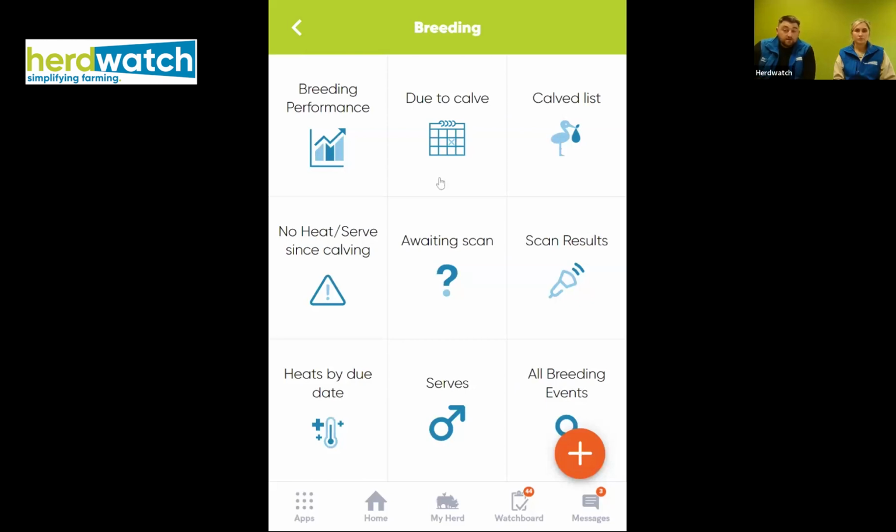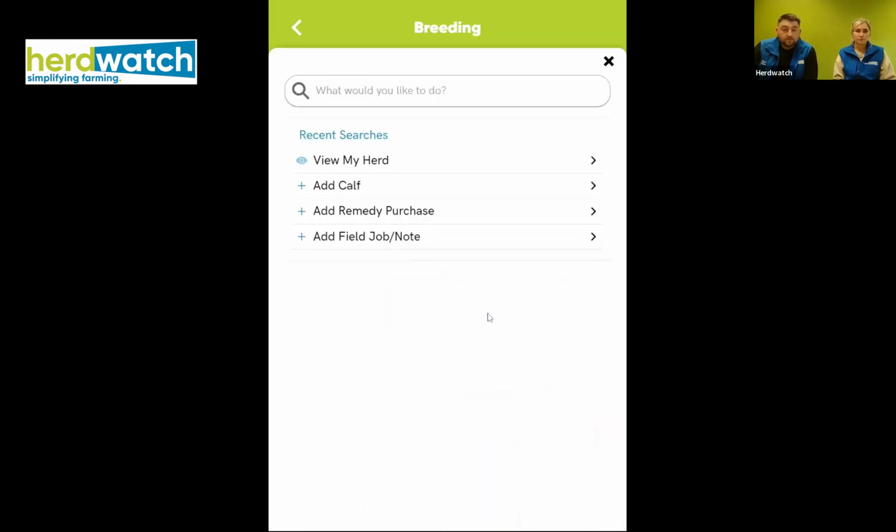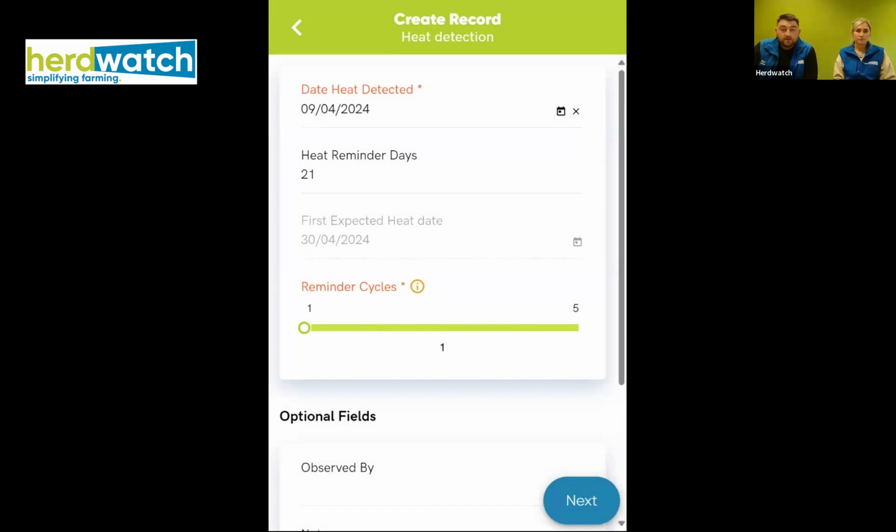So I suppose your cows are after calving, you're monitoring their heats. So the first feature I'll go through is recording the heat detection in Herdwatch. If you just go plus, heat observation, it'll allow you to put in the date that you notice the heat. And you have the option of setting it to whatever days you want a reminder for. Now it'll default to whatever date you have in your settings, but I'll show you the settings option in a while. So you'll see here we have a bar where you're able to change how many cycle reminders you want.